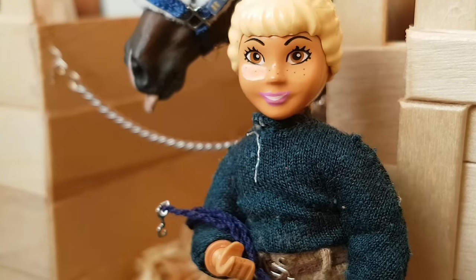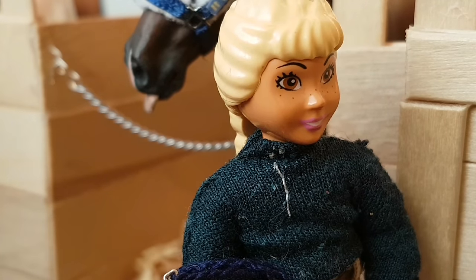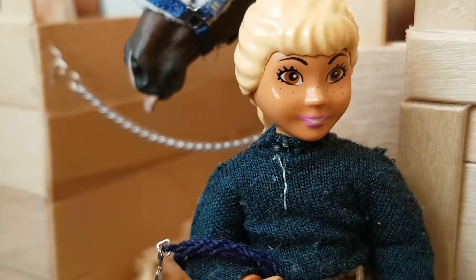Okay, so now I'm going to get him ready so we can trailer him. Hey Liv, I'm taking the tack and stuff to the car, alright? Oh yeah, okay, thanks.